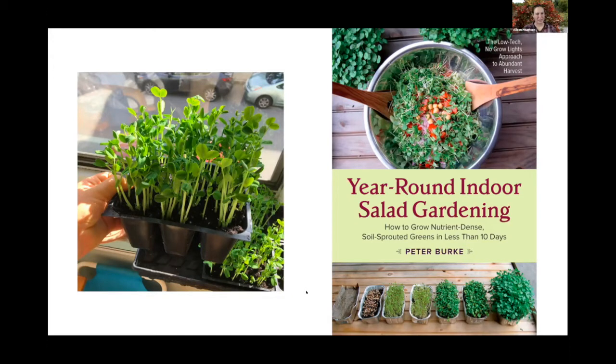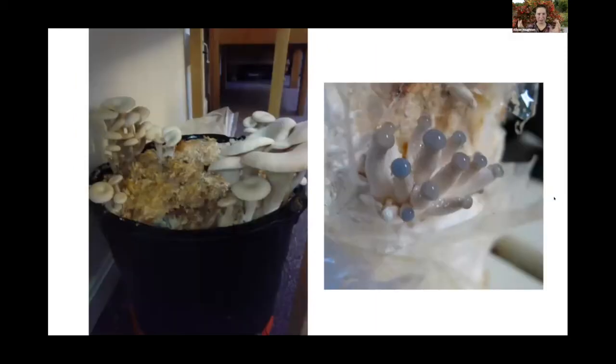Peter Burke, and he's come to NOFA conferences in the past, but it's just a very quick and easy way to grow nutrient-dense salad greens very, very quickly, even with really minimal light, and to do it fast. And so I think he's got some really innovative stuff here. So it's a very helpful strategy for quickly growing. So I definitely recommend that as a resource if you're interested and you don't even necessarily have full light. It could be a north facing window, still works. It's a great option.